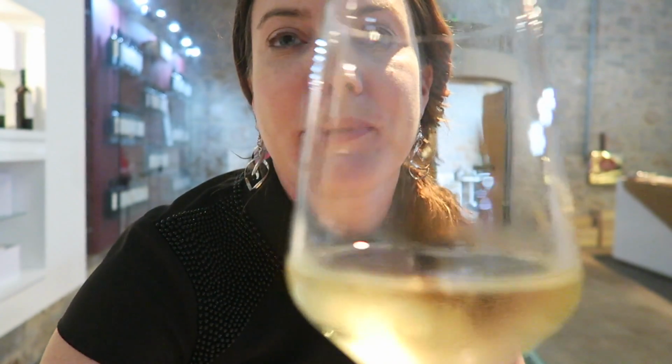This is all local Croatian wine. So I couldn't even begin to tell you what the grapes are. It's something I'm totally not familiar with. But I would say the taste, a little similar to a Pinot Grigio, but fruitier.